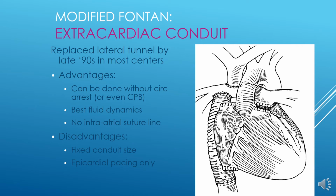The modified BT shunt uses an interposition graft between the right subclavian or innominate artery and the right PA, and more recently the RV to PA shunt, the Sano modification, has been used as the source of pulmonary blood flow. It is thought to improve coronary perfusion by reducing the systemic runoff into the pulmonary circulation and the coronary steal that occurs when aortopulmonary shunts are placed distal to the pulmonic valve. The landmark Single Ventricle Reconstruction trial randomized these patients to receive a modified BT shunt or RV-PA conduit.